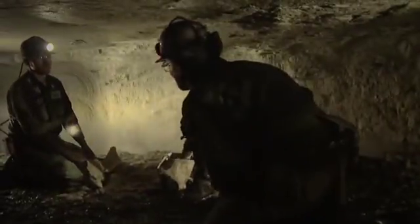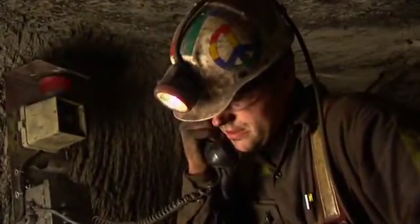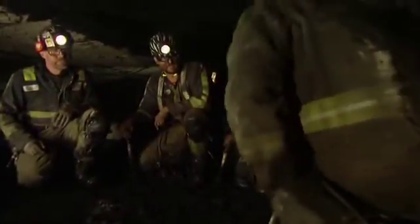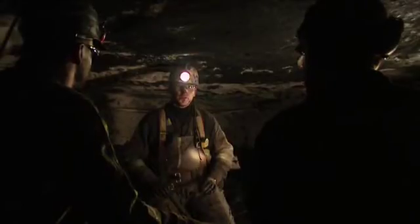Hey, we just had an alarm go off. We're all gonna meet back at the feeder. There's a fire. Do we need to evacuate? All right, go ahead and call outside and let them know and get out. There's a fire at number 9 head. We need to evacuate. We riding out? Yes, we're gonna don our rescuers and we'll head to the man trip.